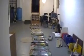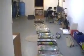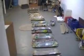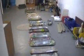Alright, so I have all my decks sorted, and I have them sorted by distribution and company. So I'm going to start off here. Well, they're in the order of, like, my favorite is at the most end. I ordered them from my least favorite to my most favorite.